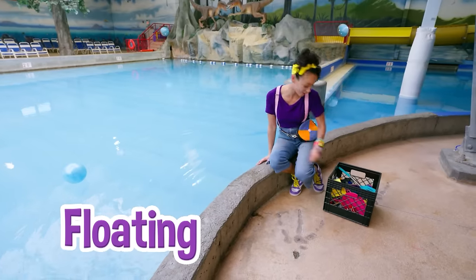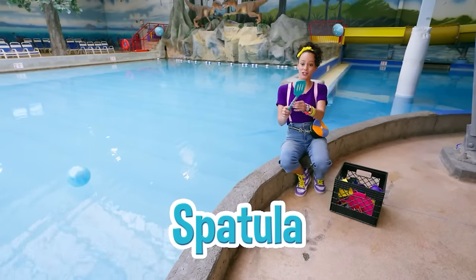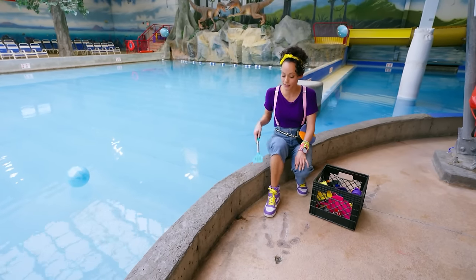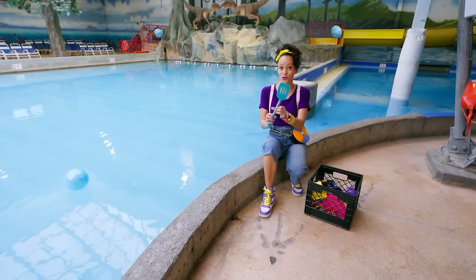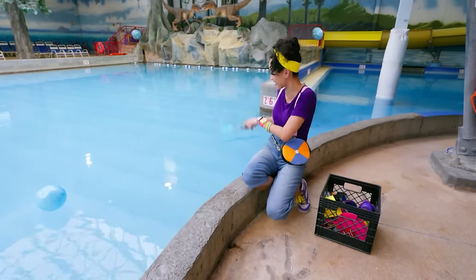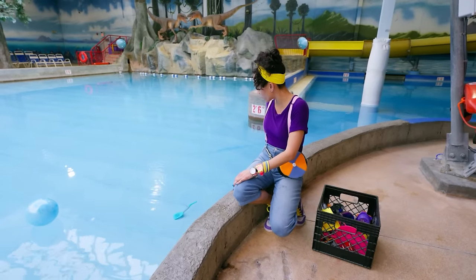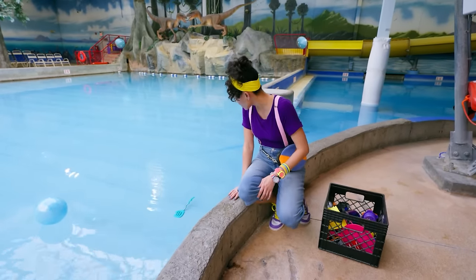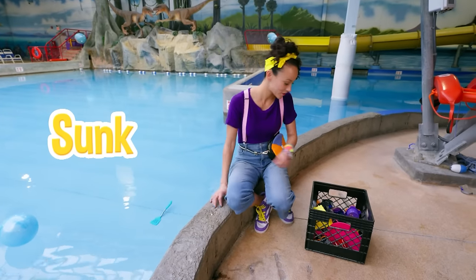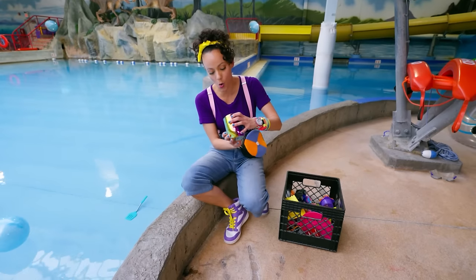It's floating. And we have a spatula. Maybe you've seen these in your kitchen. You can make pancakes. Ooh, do you think it will sink or float? Let's see. Whoa, it went to the bottom, but the handle is sticking up. It sunk.